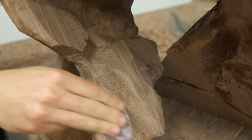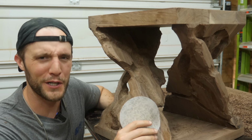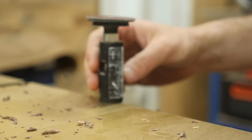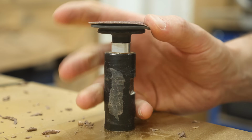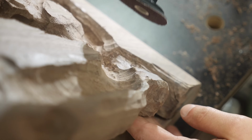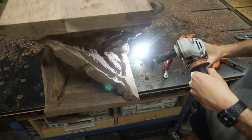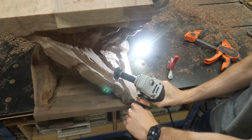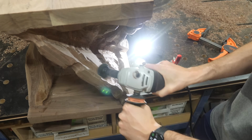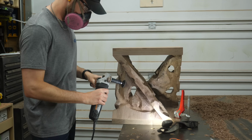Yes, you could absolutely take some sandpaper and do it all by hand, but I've got a much, much easier way. Enter the Arbortech Contour Sander. This is yet another attachment for an angle grinder that has this flexible head that, like the name says, contours into all the, well, contours of the project. I'm not going to sugarcoat this. Sanding absolutely sucks. It's super tedious, boring, and takes an insanely long time.